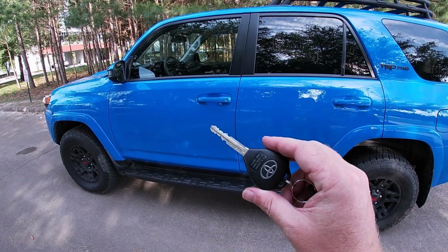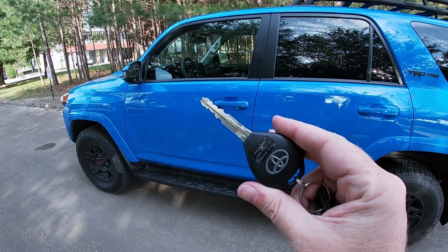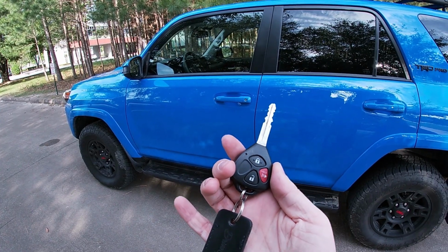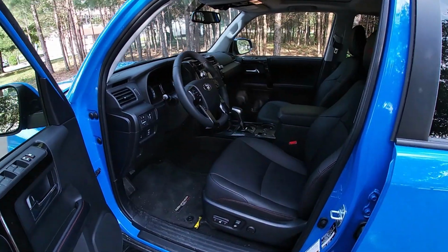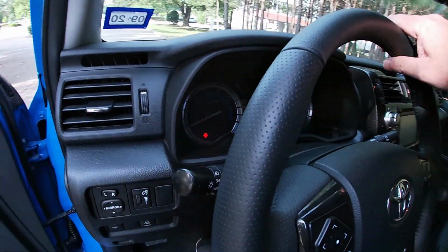And speaking of being around for a decade, check out the key to this truck. Now, keep in mind, I have a 2010 Toyota RAV4, and it uses the exact same key as a 2019 off-road SUV. Opening the door and accenting this Voodoo Blue, we have the solid black Softex leather interior.